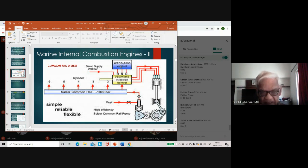Okay, next part is how the pressure is developed. The pressure is developed by means of a fuel pump. And this pump is actually directly engine driven. You can see the connecting rod driving the crankshaft, and from the crankshaft output drive has been taken to run a pump, and this pump is running through a tri-lobe cam.